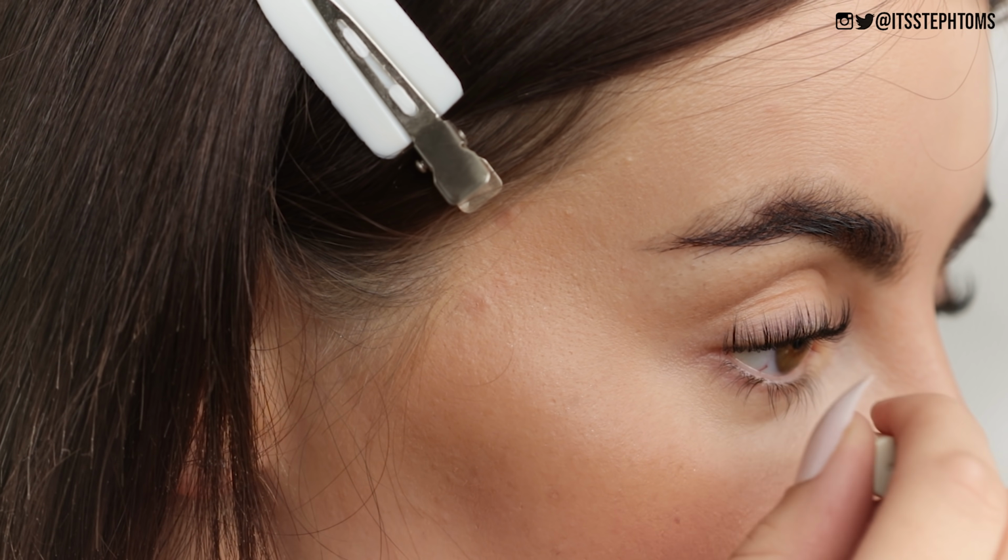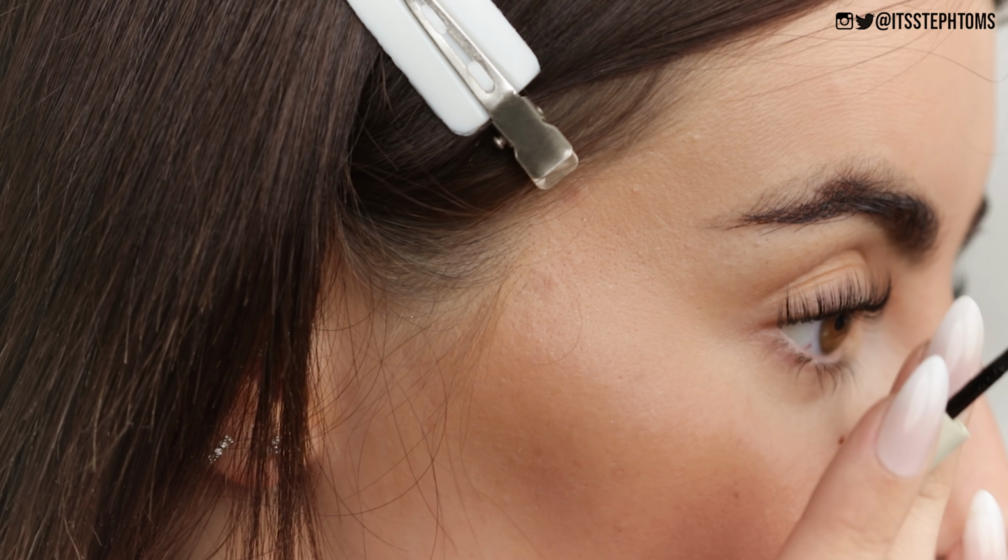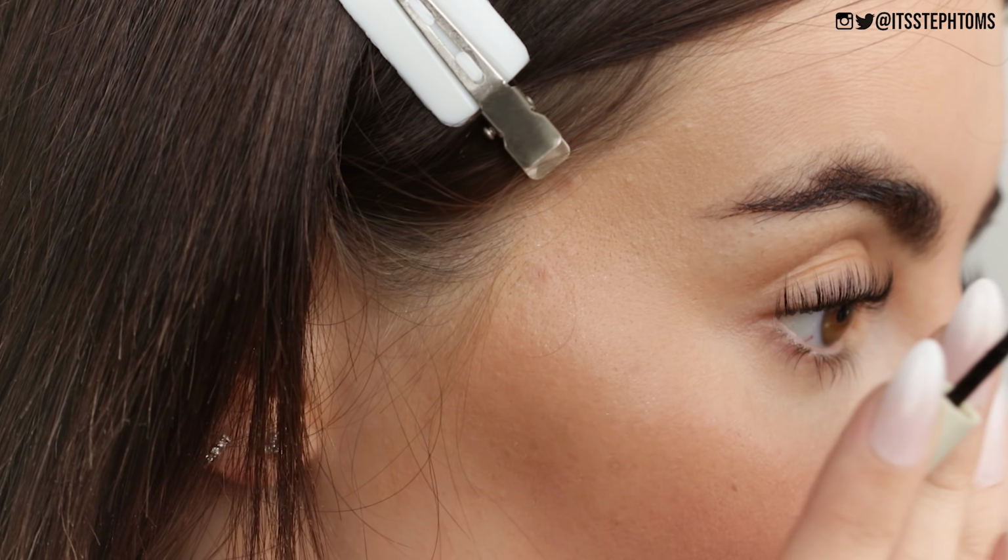Cool. So next I'm going to add a few little fake freckles using Freck, the most expensive and tiniest beauty product that I own, but also one of my favorites, and I will continue to repurchase it over and over and over again. If I've been out in the sun, I won't do this after a while because I do get freckles around my nose.